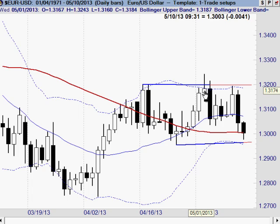Interestingly, notice how well the shooting star worked at signaling a top, and notice how we came back, approaching, I'm doing this as of Friday at about 9:45 Eastern Time, approaching the recent low. So the reason for this update in the euro is a couple of ways to think about trading this.